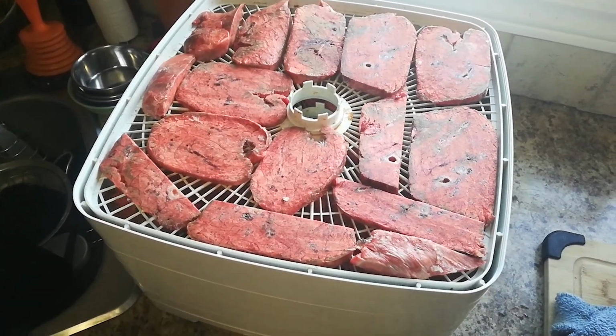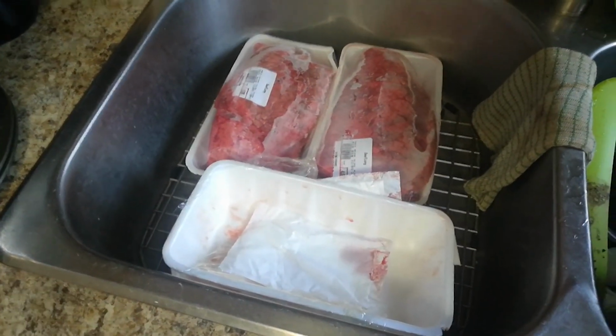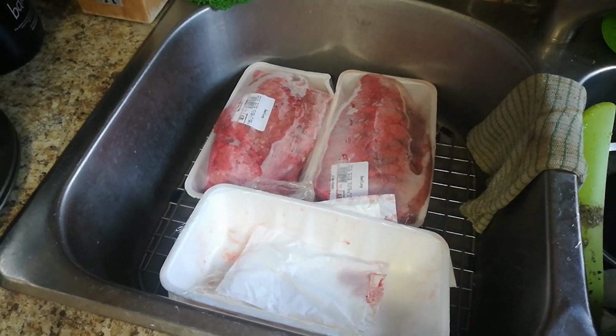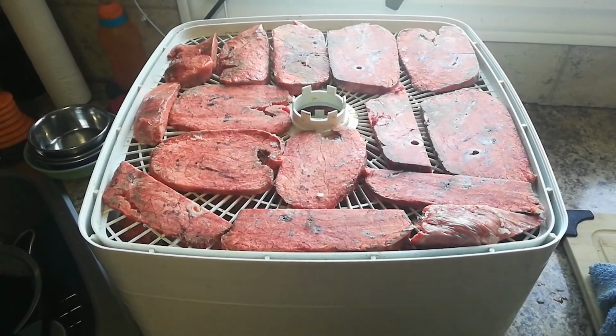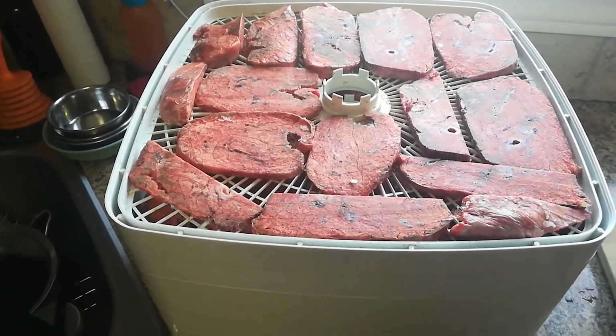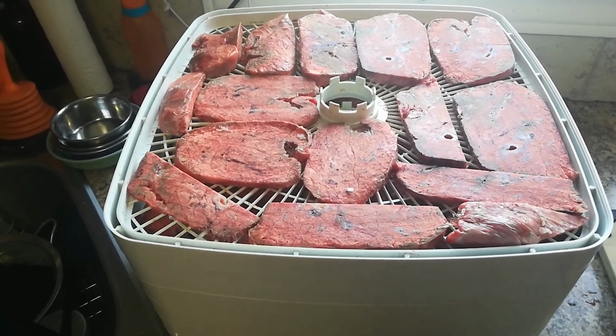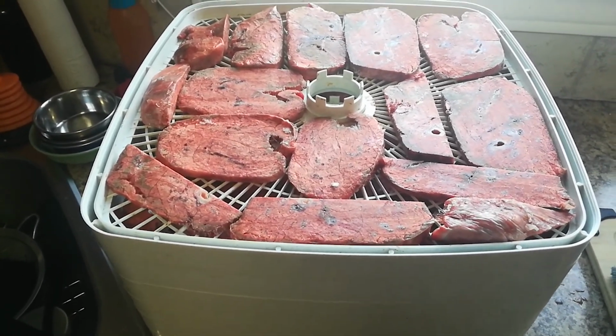So this dehydrator is all filled. I still have like 2.5 things of lung to cut up. So I'll do that and put them in a bowl in the fridge. This is going to go on the dehydrator for 8 to 12 hours at 165. These are cut pretty thin, so hopefully they'll go closer to the 8-hour mark and I can put the rest of the lung on tonight.